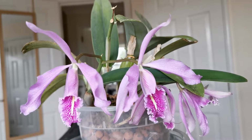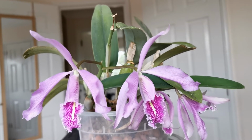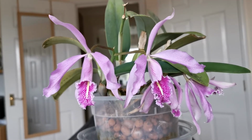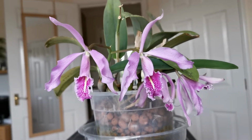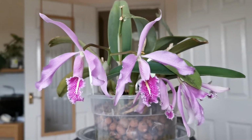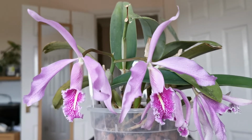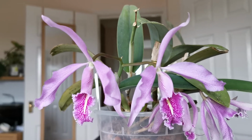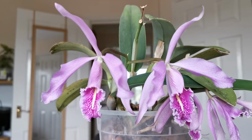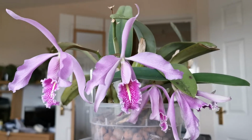About the plant conditions indoors, I found this species not having really a particular requirement of humidity. At home, what I do is cultivate this plant, like most of my other Cattleyas, in the top part of my house. My house is a terraced house, so there's quite a difference in temperature between the ground floor and the second floor where I cultivate this plant.